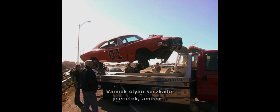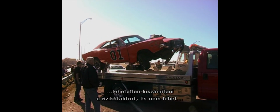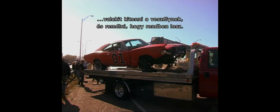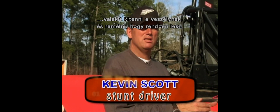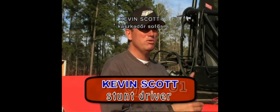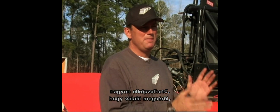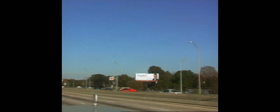There are certain stunts that we can't even calculate an acceptable level of risk to put someone in and think that they're going to be okay. When you start launching cars in the several hundred feet range, that's a possibility of hurting someone, which is not something we want to do. Some things you just can't handle.